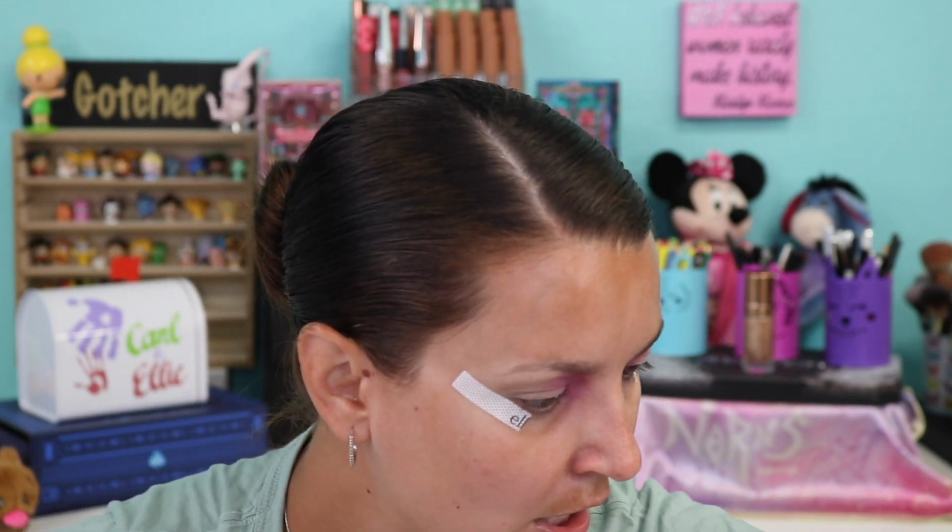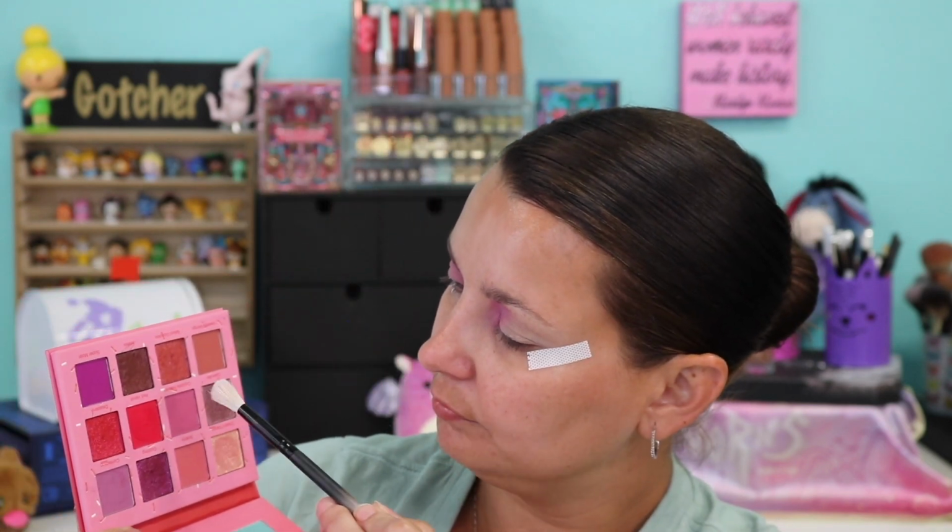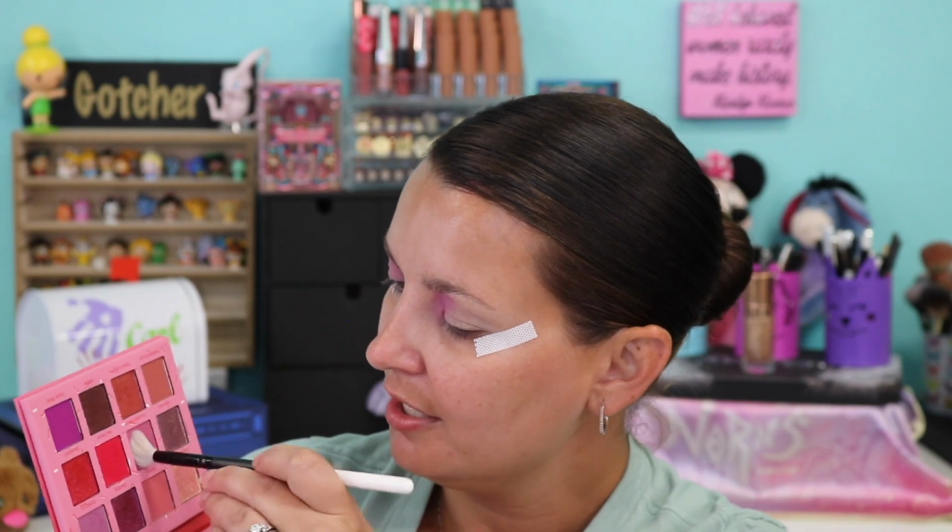Okay. Next up, we're gonna grab this Lunar Beauty LB1, and I'm going to go into the shade right here, which is Cupcake Heaven. So, we're gonna apply this to the back half of the eye, because we're gonna do a pinky purple monochromatic moment, because why not? And see what I'm saying? You would think that these colors wouldn't be as pigmented as they are, but as you can see, they are. And they blend like a dream.